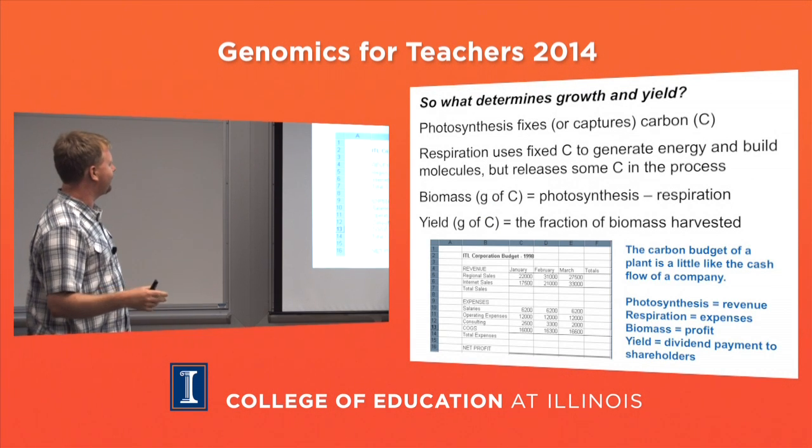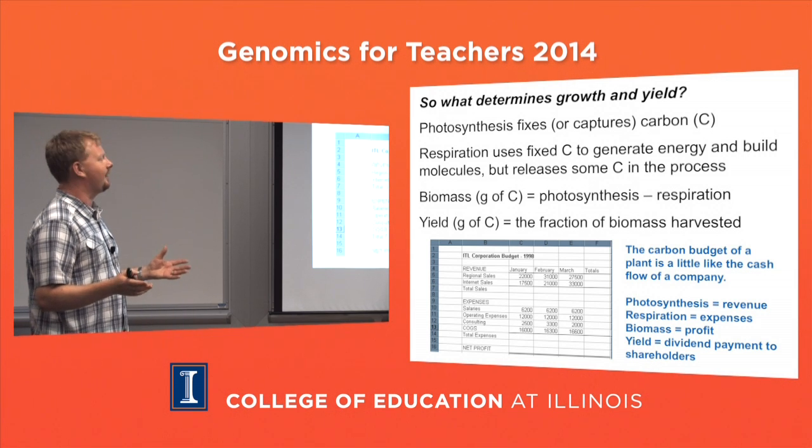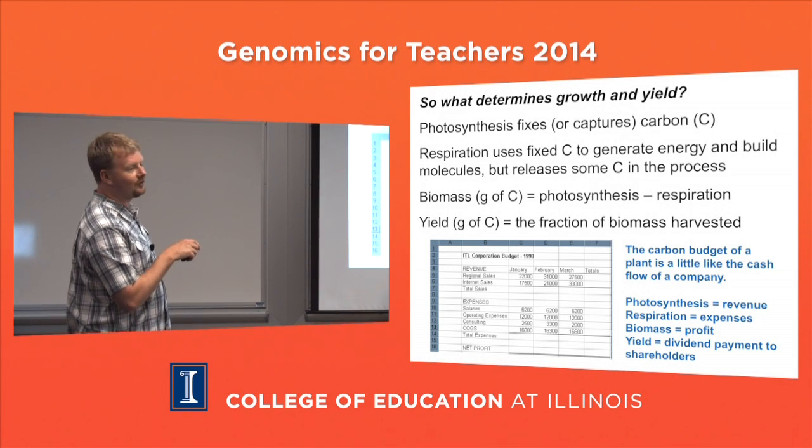Another way I like to think of this is you can think of the carbon budget of the plant as being a little bit like the cash flow of a company. So photosynthesis brings in the carbon.